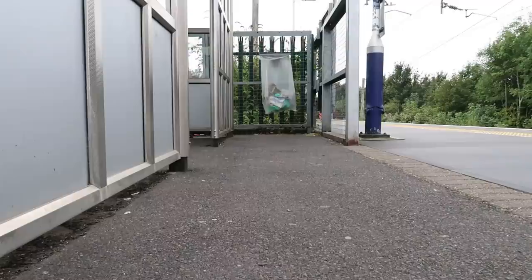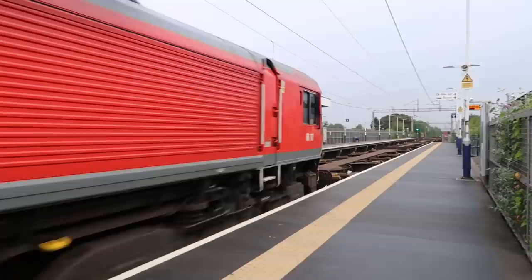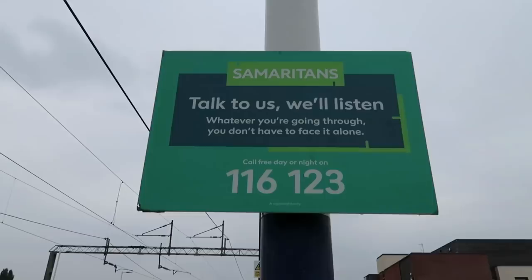And here I am at East Didsbury. Oh, red robots. It is two platforms, they're a little bit staggered. Northern Trains, TPE, and of course, Transport for Wales. Stand well away from the edge of platform. There's a lot of trains whizzing past here, which is always fun.